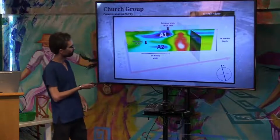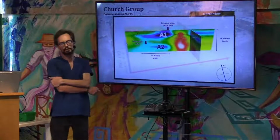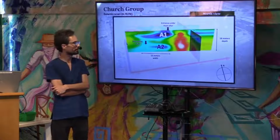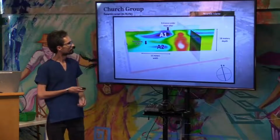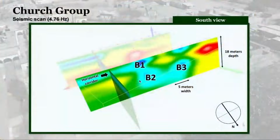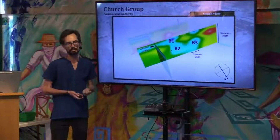And you see the depth that they can measure is more or less around 20 meters. They can measure even further below, but it depends on the distance at which you place the devices. And yes, there is a horizontal corridor and what looks like a series of spaces.